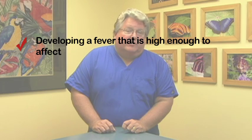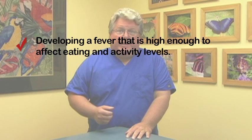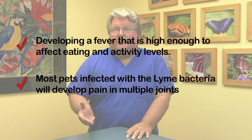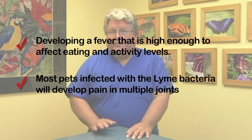The most common signs of Lyme disease, if they do contract it, are developing a fever that's high enough to affect their eating and their activity levels. And also, most pets that are infected with the Lyme bacteria will develop multiple painful joints. Now, these symptoms are usually not subtle, so any affected dog or cat should be examined by a veterinarian and diagnostic testing done. Antibiotics for an extended period of time are normally a very effective treatment for Lyme disease in our pets.